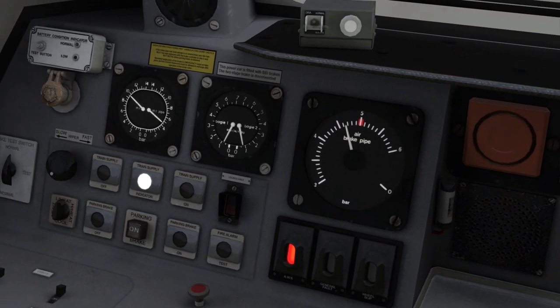Now over on this side, we've got the brake gauges. You can see the brake pipe gauge on the right hand side, and then the gauges in the middle are the important ones, as they're the brake cylinder pressure gauge. As I increase the braking, you can see that those two needles are climbing, and when those two needles are pointing to zero, then the brakes are fully released.